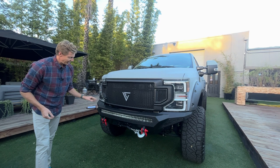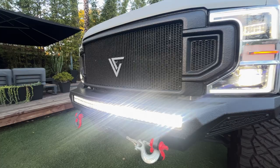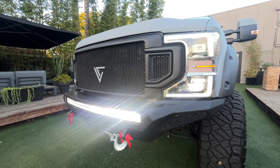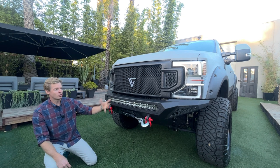Also, you do have some integrated features to this bumper as well. So what you'll see, this is a rigid light bar that is curved. It is integrated perfectly into that bumper. Really nice and strong. This is also sprayed in Kevlar to match, so you're going to install all these features before you spray the vehicle.